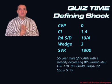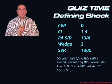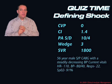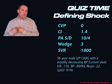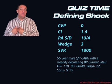So let's look at this. If it was cardiogenic shock, if it was left-sided cardiogenic shock, what would the cardiac index be? It would be low. But what would our wedge be? We know if it was left-sided heart failure, our wedge would be high. Now what if it was right-sided failure? If it was right-sided failure, what would our cardiac index be? It would be low, but what would our CVP be? Our CVP would be high.